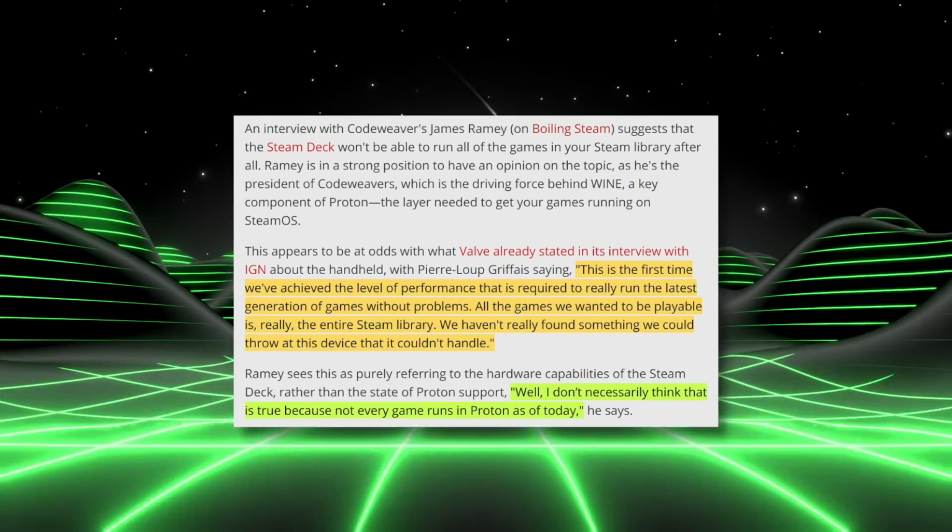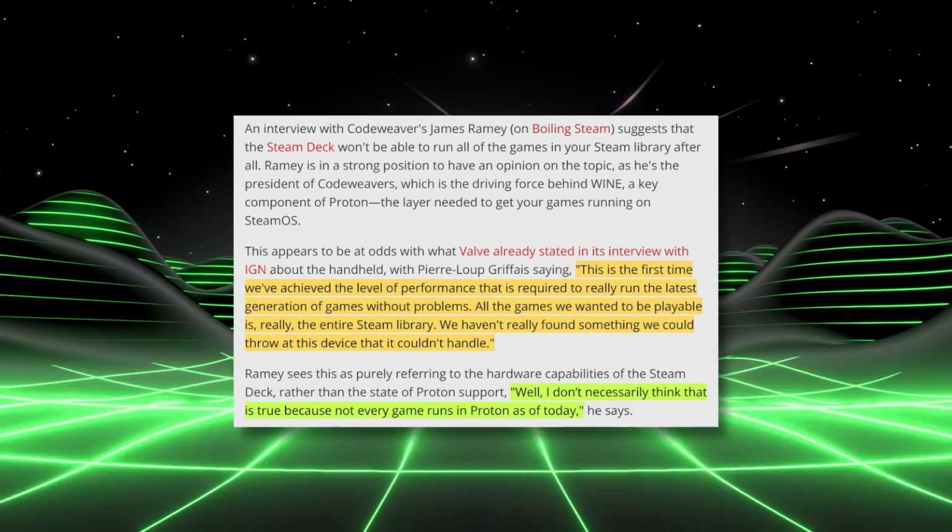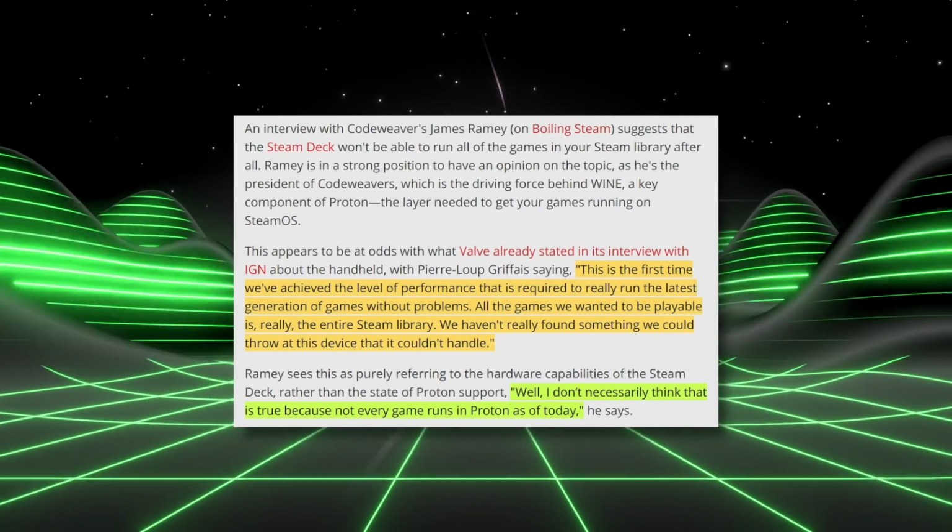He said, "Well, I don't necessarily think that is true because not every game runs on Proton as of today." And he's basically replying to this comment from Pierre-Luc Griffey. So, long story short, Code Weavers and Steam seem to be at odds with each other about whether or not your entire Steam library is going to run. And my initial reaction was, oh, my entire library is going to run. And then I thought, well, that's ridiculous. There's no way. I've got like 400 some games, and I'm sure that I have some games that just are not going to run on this particular thing.